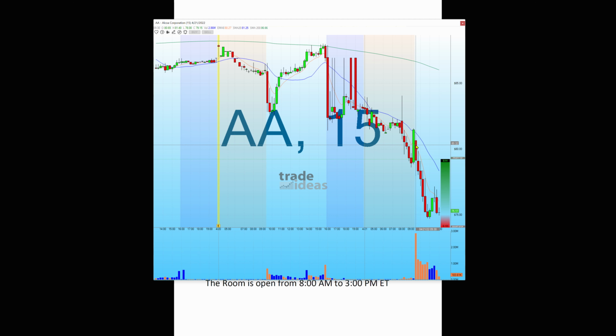The market opened at 9:30, normal market hours. It did try again, but once that got rejected, this turned out to be just a really nice short. You had some topping tails to deal with, so it wasn't what I would call extremely smooth, but this is a big name. Most people know Alcoa, AA, and this would turn out to be just an excellent short from about $80 all the way down to $74.